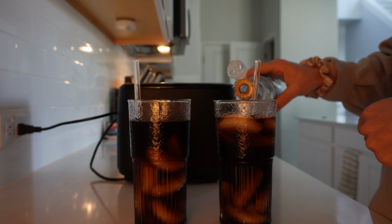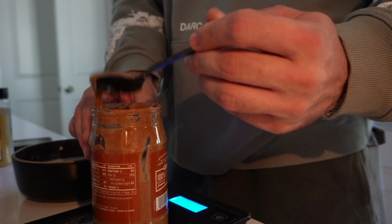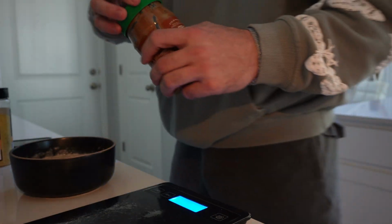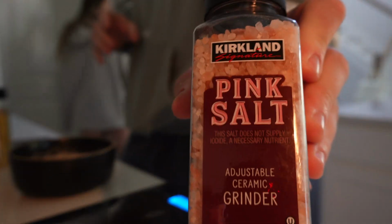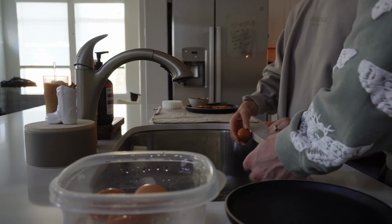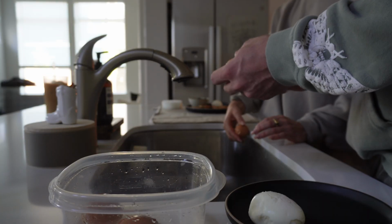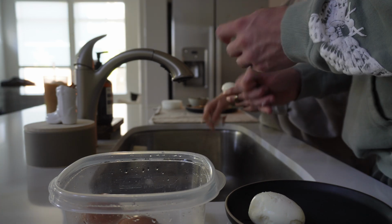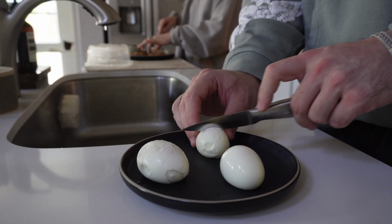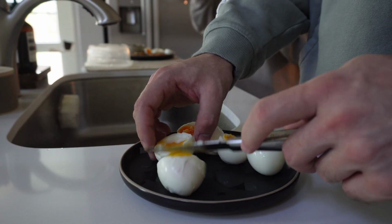Showing the men how to make a coffee. It's gonna be an absolute mess.